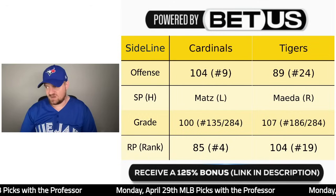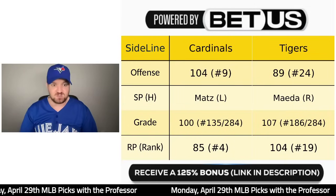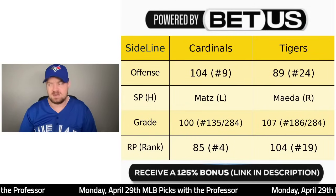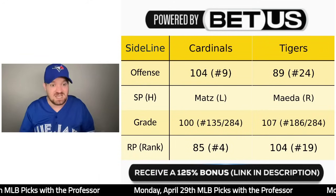Matz, on the other hand, 5.55 ERA, but the underlying metrics better than that. Not like he's amazing, but I think he's a respectable, decent pitcher. I've talked about him previously. He's a guy that I thought should be in the rotation for a while now. He ended up being out of the rotation. I was looking at this last year or 2 years, I can't remember. He's good enough to be in the rotation. And sure enough, I think that's the case.